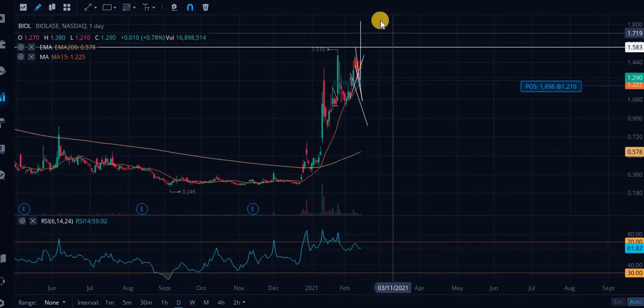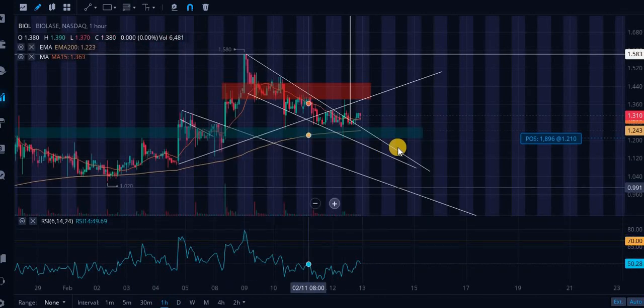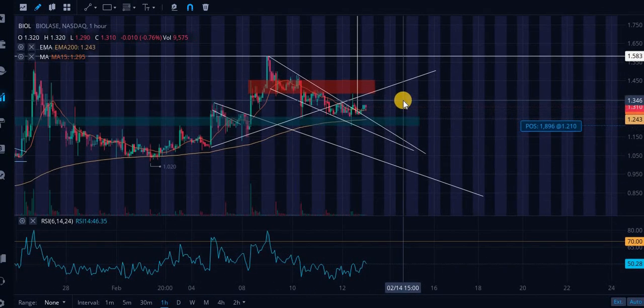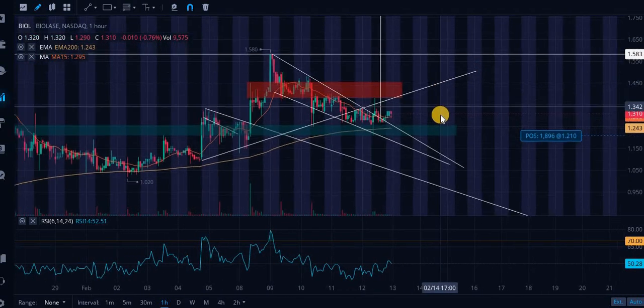Let's take a look at the exact price target. Okay, this is the price target based on the cup and handle that I just drew up. $1.83 is the price target. That's like, what is that? I can't even do that math. What is that, like 50%, 30% increase, something like that? Okay, huge upside. If we hit the price target, it's not necessarily guaranteed to happen.